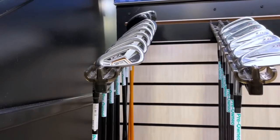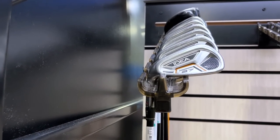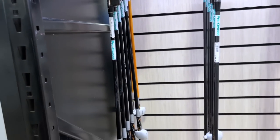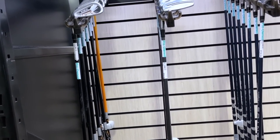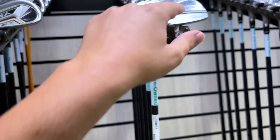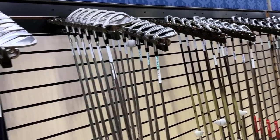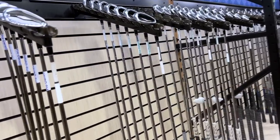Dang, I can't believe these are still in here. A combo set left-handed, the Adams Idea A7. They're only $99. Got the ProForce V2 shafts in there. And I thought those would have definitely got picked up. Still, these are here too. The ZB Forge Titleist combo sets, $95 on that one. The fact that they even have five sets of lefty irons. Five lefty iron sets. It's like a dream for lefties.